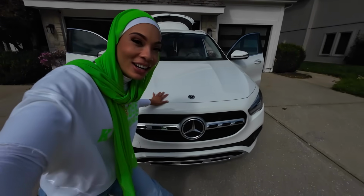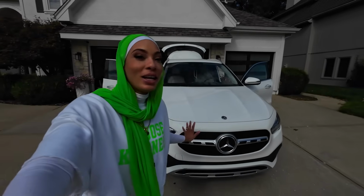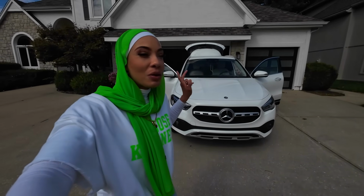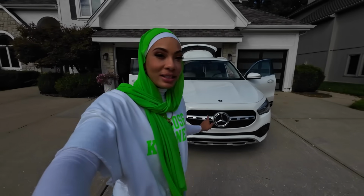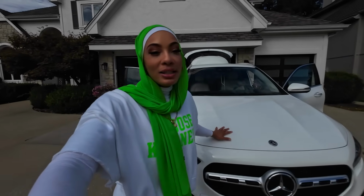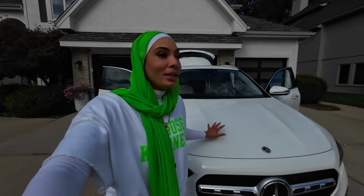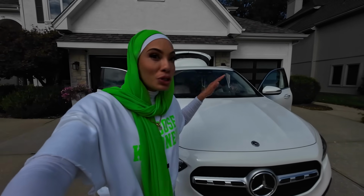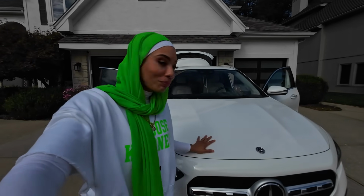So this is my car. This is the first time I'm actually showing you guys my car. I purchased this car, I think right before summer, earlier this year, and I love it. I always wanted an SUV. I didn't want anything too small, and this SUV is not too big and bulky. I think it's the perfect size for me, and I always wanted it to be off the ground.